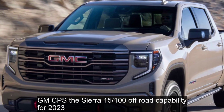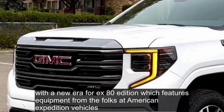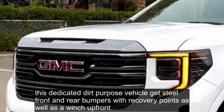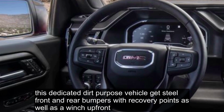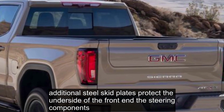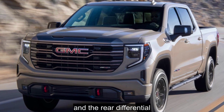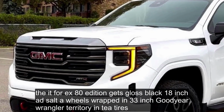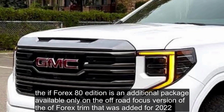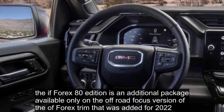What's new for 2023? GMC ups the Sierra 1500's off-road capability for 2023 with a new AT4X AV edition, which features equipment from the folks at American Expedition Vehicles. This dedicated dirt-purpose vehicle gets steel front and rear bumpers with recovery points, as well as a winch up front. Additional steel skid plates protect the underside of the front end, the steering components, the transfer case, the fuel tank, and the rear differential. The AT4X AV edition gets gloss black 18-inch AV Salta wheels wrapped in 33-inch Goodyear Wrangler Territory MT tires. The AT4X AV Edition is an additional package available only on the off-road focus version of the AT4X trim that was added for 2022.